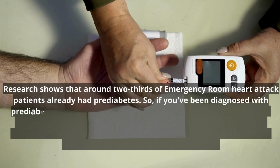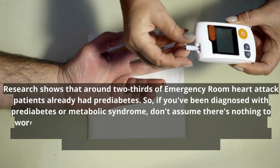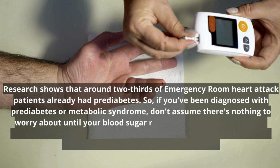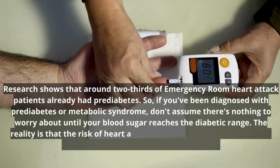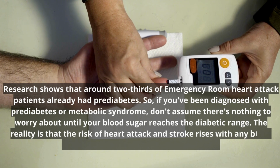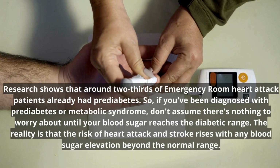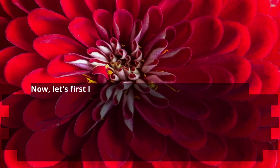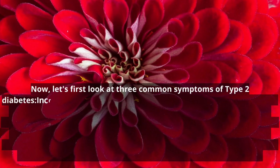So, if you've been diagnosed with prediabetes or metabolic syndrome, don't assume there's nothing to worry about until your blood sugar reaches the diabetic range. The reality is that the risk of heart attack and stroke rises with any blood sugar elevation beyond the normal range. Now, let's first look at 3 common symptoms of type 2 diabetes.